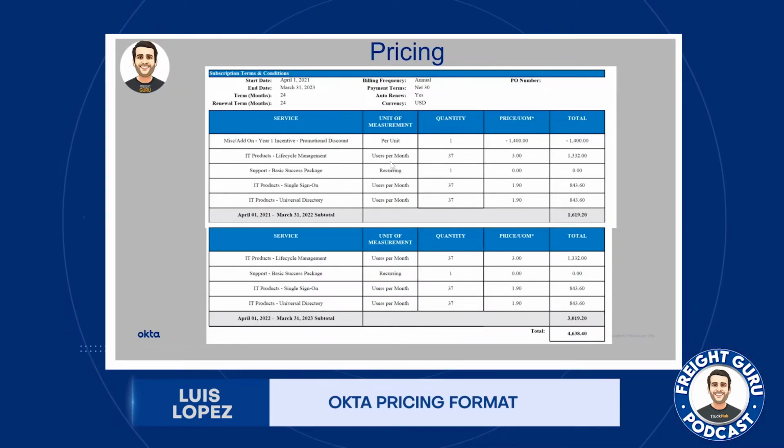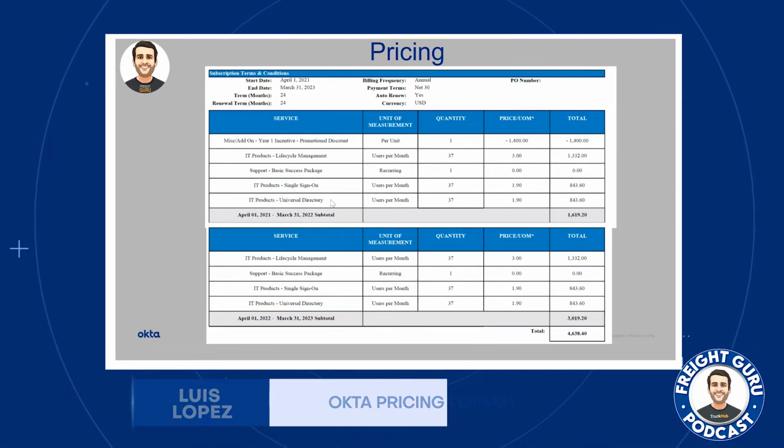This is a general pricing format for Okta. As you can see here, we paid for 37 users and it was $3 per user. This is a yearly subscription fee. We were given a promotional discount of $1,400 for signing on for a multiple year subscription. Support is free. Single sign-on is $1.90 per user. We paid for 37 users. Universal directory, we paid for 37 users at $1.90. So on average, a yearly subscription fee for 37 users is going to be about $6 per user. And that includes lifecycle management, single sign-on, and universal directory.